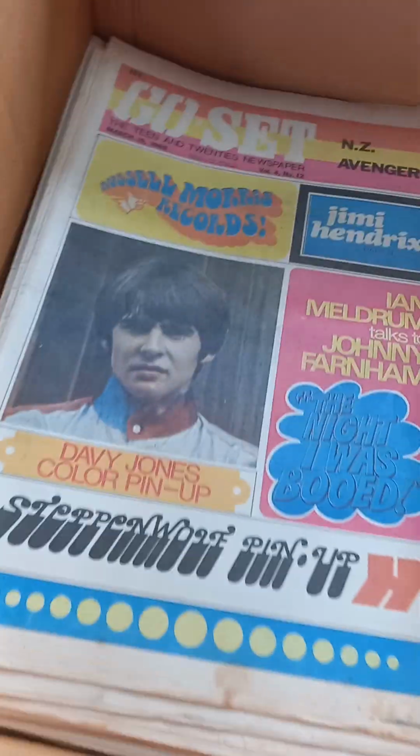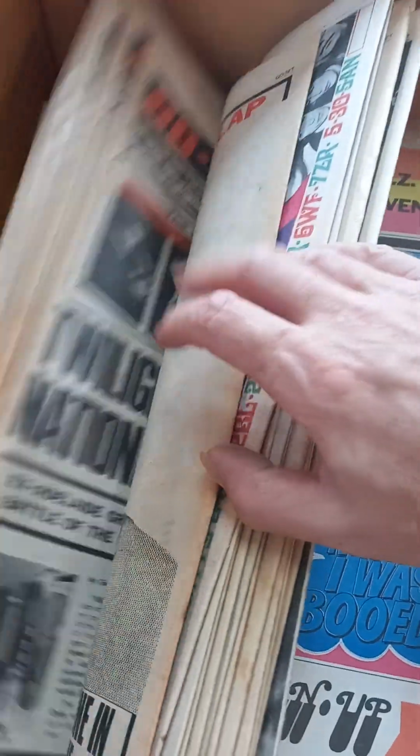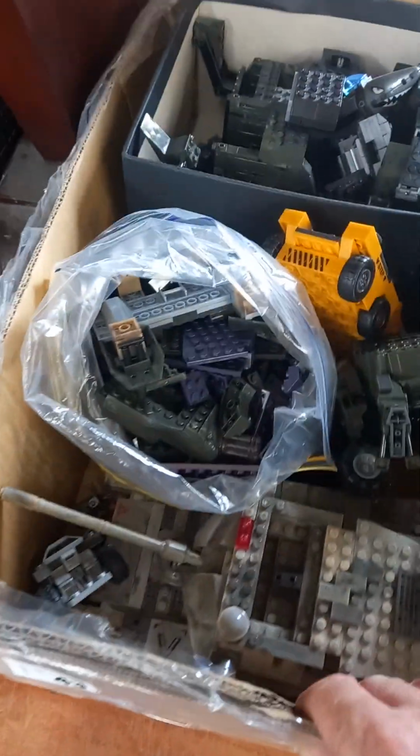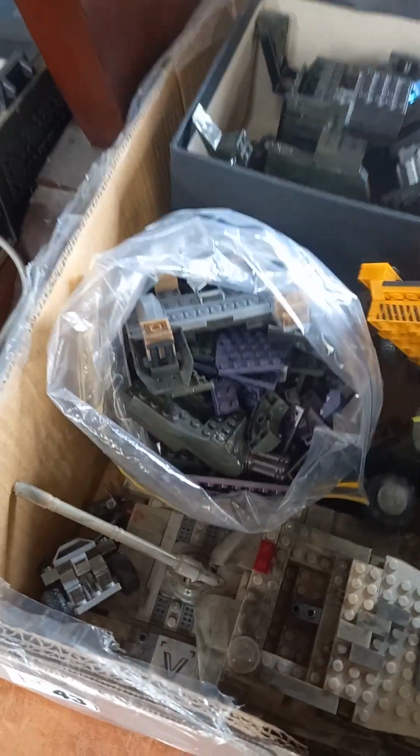2 big boxes full of all the vintage Go sets from the 1960s. They're all in really good original condition as well. There's 2 boxes full of them. Bear Block 53. Big box of Mega Blocks. I think it's Halo and Call of Duty or something like that, I think.